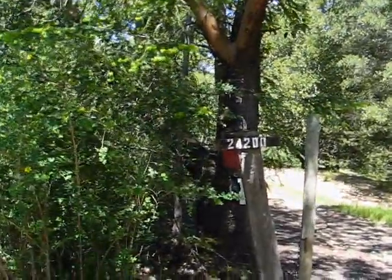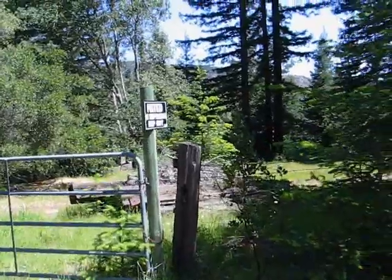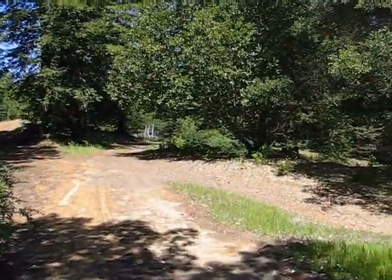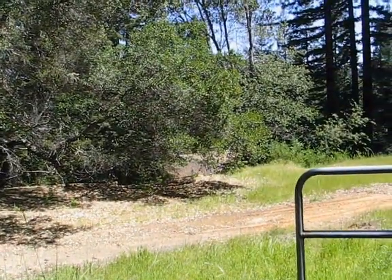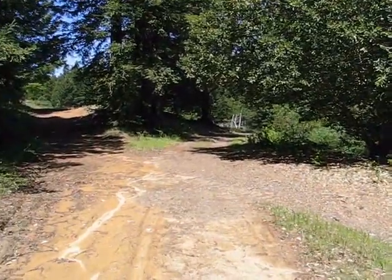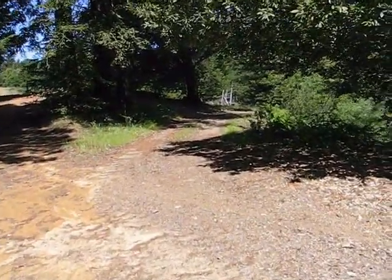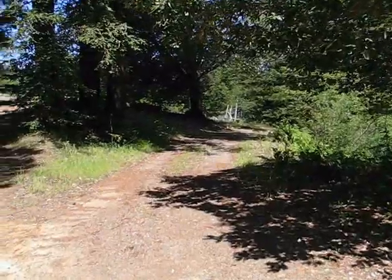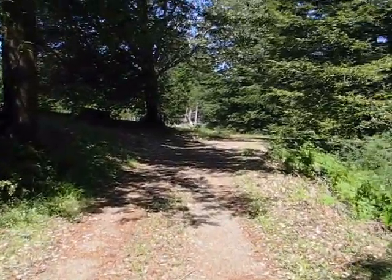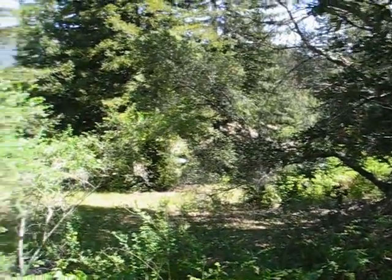My house number: 24200 King Ridge Road. Yes. From here, you can just see the top of my house. And we go down a little driveway. Nice little driveway. And again, you can see just a little bit of my house down there.